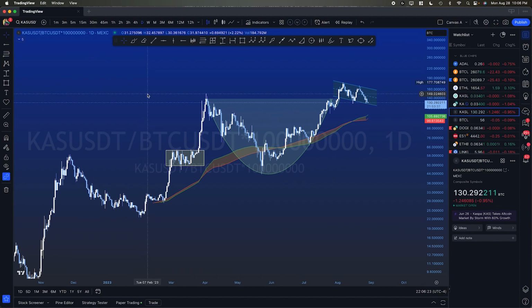To add some more context, we can also look at the Kaspa Bitcoin pair. This one is denominated in Satoshis, just multiplied times 100 million. Also doing a beautiful cup and handle pattern. You can see that it's got this sideways downward channel here, accumulating similarly to this channel that we had last time before it broke out.